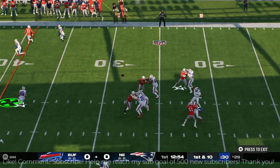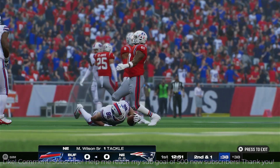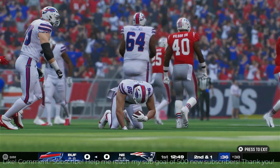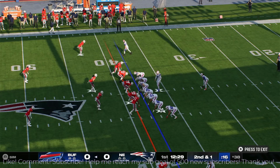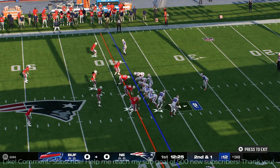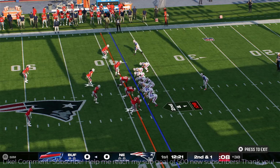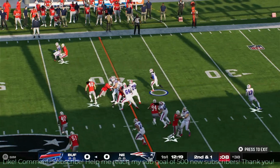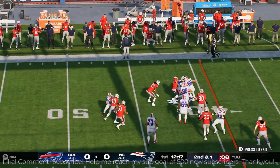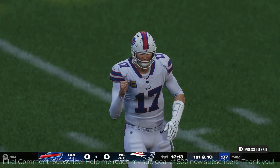Allen looking to throw it right at the outset, into the hands of the tight end, Dalton Kincaid. Yeah, this will leave him a yard short. Nice pickup of 9 yards on first down. Just need a yard here, 2nd and 1. Now a give running right, it's Cook. 4 yards the pickup, first down.